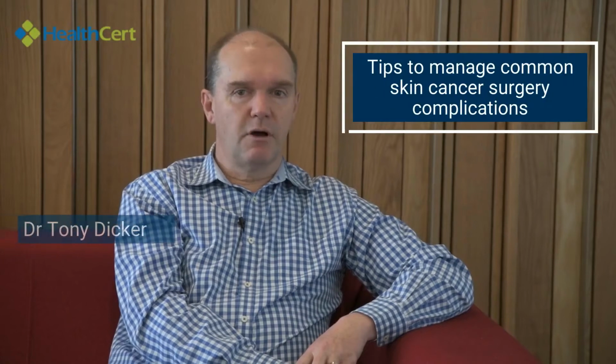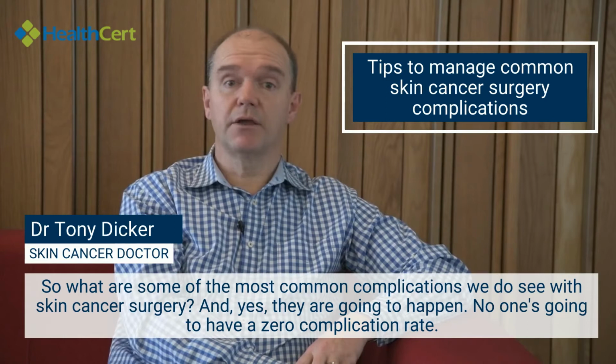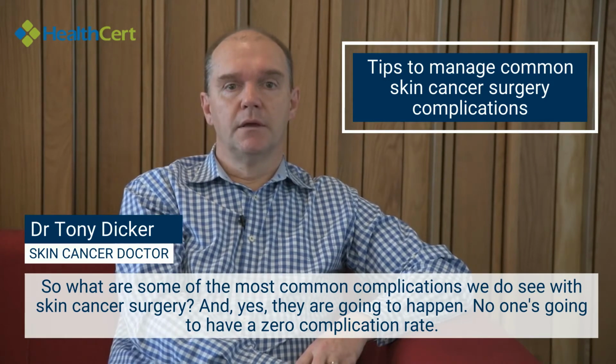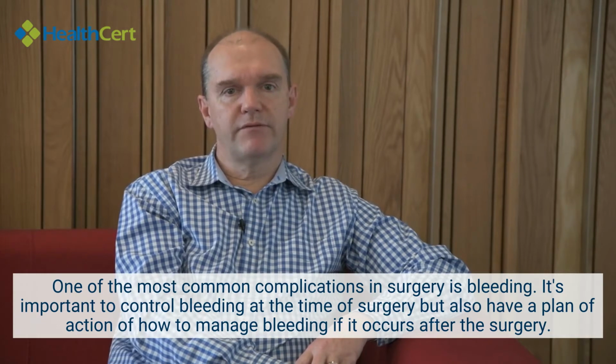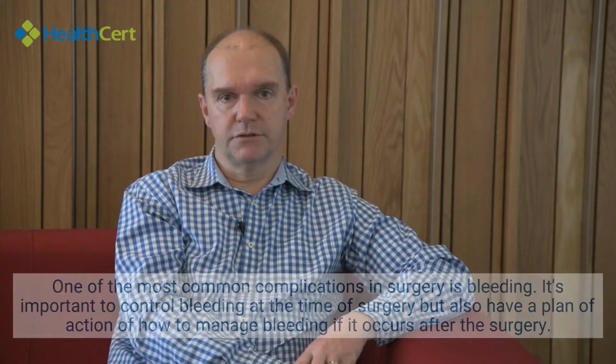So what are some of the common complications we do see with skin cancer surgery? And yes, they are going to happen. No one's going to have a zero complication rate. One of the most common complications in surgery is bleeding. And it's important to control bleeding at the time of surgery, but also have a plan of action of how to manage bleeding if it occurs after the surgery.